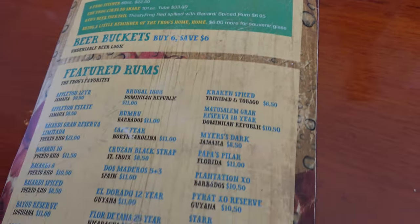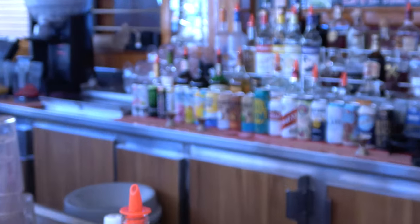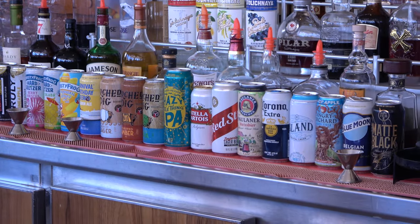They've got a whole bunch of different rums. The rum list is pretty impressive for a pool bar. Along with a lot of different beers, especially all the Carnival specialty beers, and a pretty nice beer selection. A lot of big beers, which is nice if you're hopping in the water.